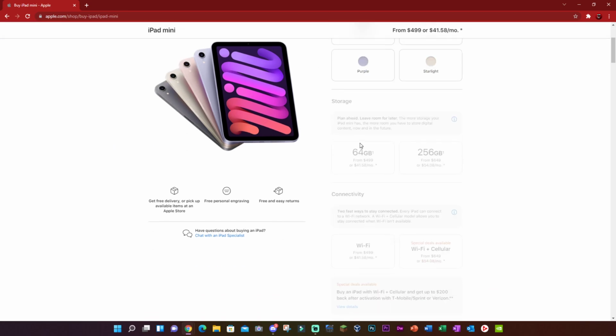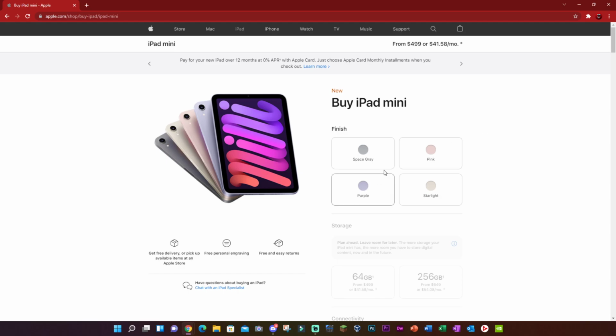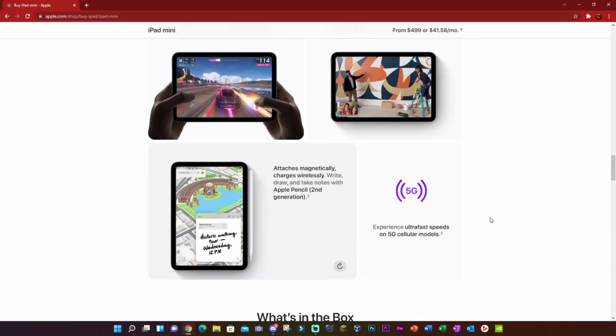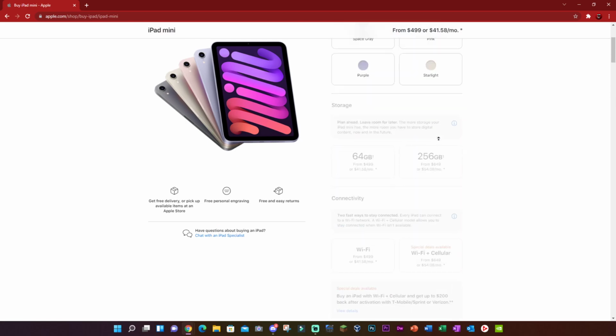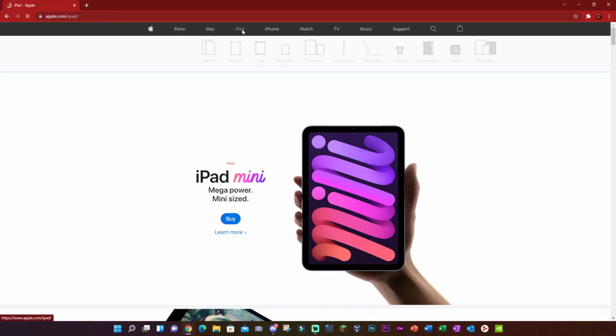Some people already have power bricks and stuff. That's what I call them. Power adapters. They already have that. And yeah, that's about it for the iPad mini. Now let's take a look at the iPad.